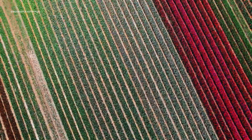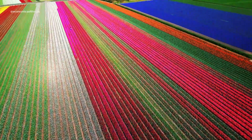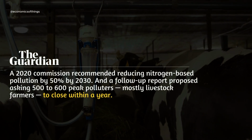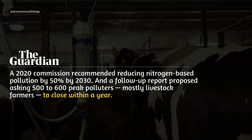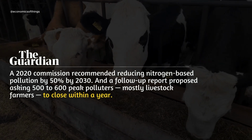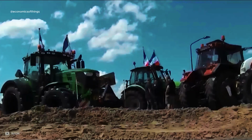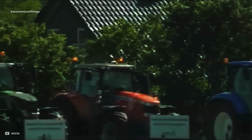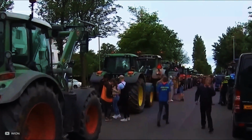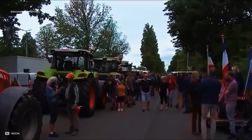The government has sought to address these issues by encouraging more sustainable farming practices and reducing the use of antibiotics in animals. However, a conflict arose due to the conservative government coalition's promise to reduce nitrogen emissions by 50% by 2030. This sparked protests among farmers who claim that the proposed measures would harm their livelihoods, raising broader questions about the balance between economic growth and environmental sustainability in the Netherlands.